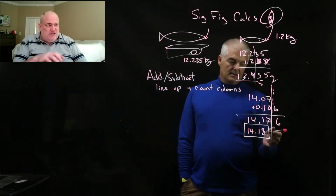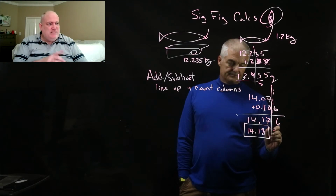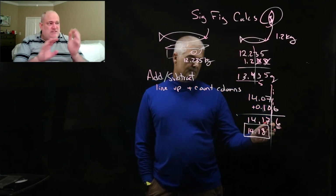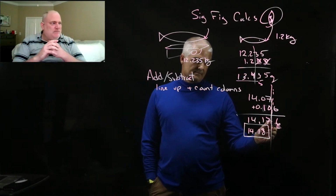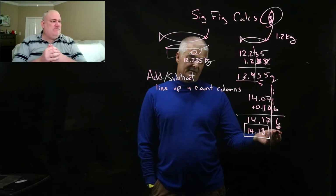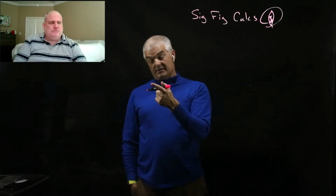But there is something else here, and Mr. Bergmann mentioned it last time. See the number next to the line of death, that 6? It's going to be dead. We're not going to be able to write it, but it does round the 7 up to the 8. But that was add and subtract.